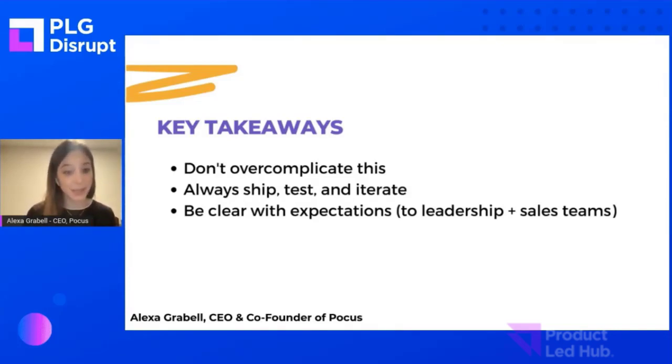And that goes into my second point. Always ship, test, and iterate. This is not something that you're going to get right the first time. This is kind of a lifelong journey for your company. So you always want to be testing and experimenting.